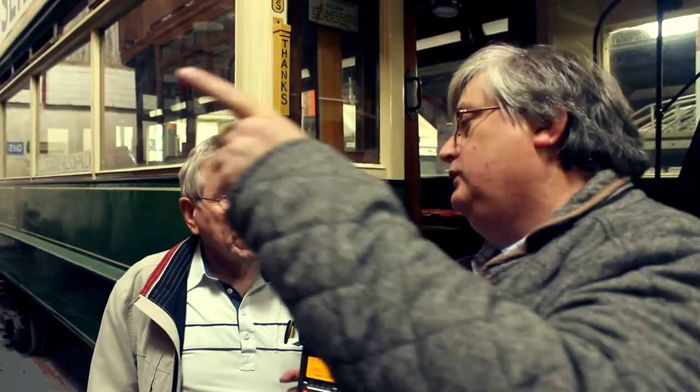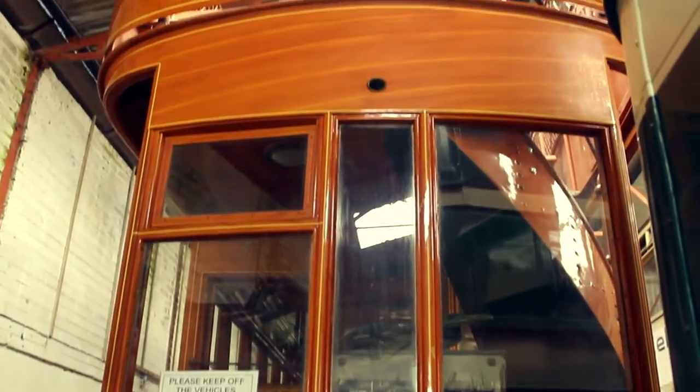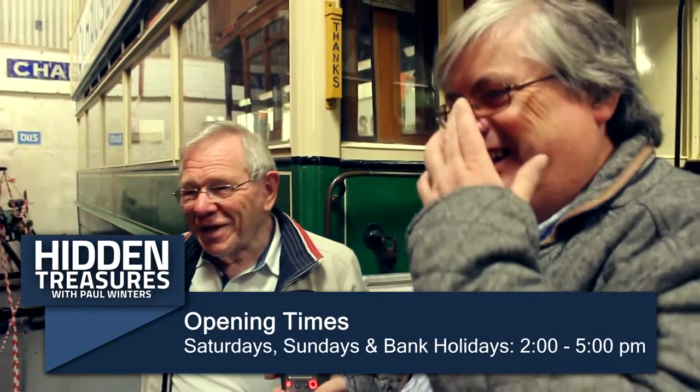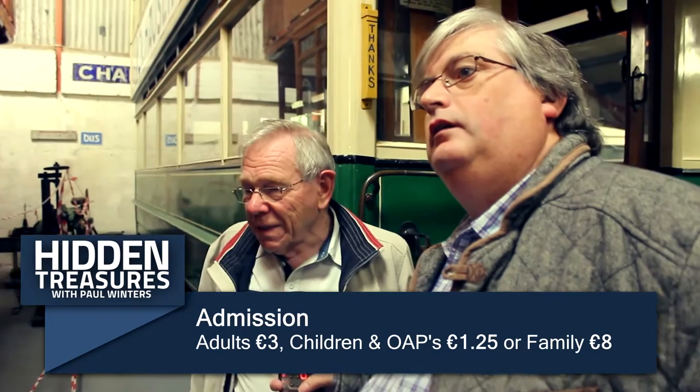This is the Hill of Howth tram that's in restoration at the moment. The body has been fully restored, but the bogies are now getting restored, and they'll shortly be finished, and they'll be rolled back under it, and hopefully it'll be complete then, ready for whenever electric current is connected to it. That's the hope anyway, but it'll probably be a long time before that happens.